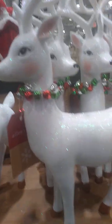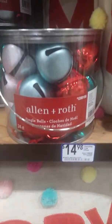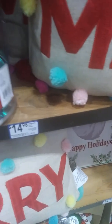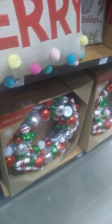Oh, look at the reindeer. Can you see the detail and the sparkle on that? Yes. That is $17.98. The different colored nutcrackers, $14.98. And those are a very nice size. Here are the Jingle Bells. A pack of 24, $14.98. Those are different colors. Got like a rose gold, a teal, a red, and a dark teal. $14.98. Letters to Santa mailbox, $20. And I'm going to let you look at some more. $32.98 wreaths. There's that one. This one down here is $14.98. That's gorgeous.